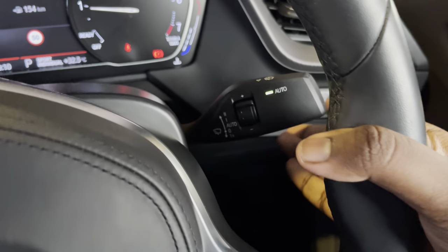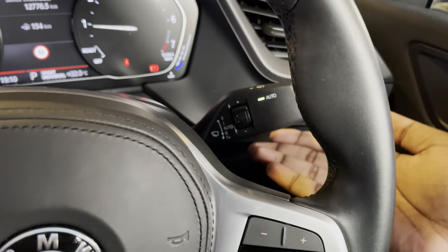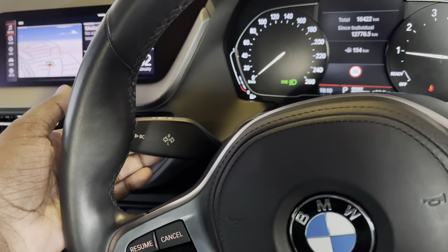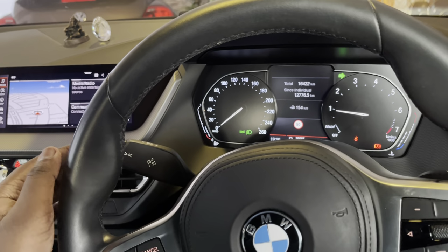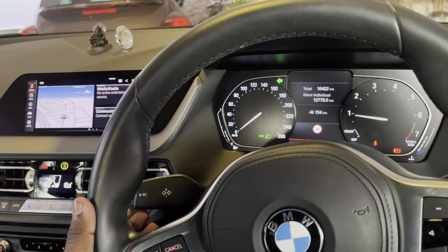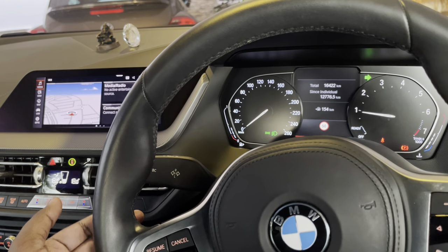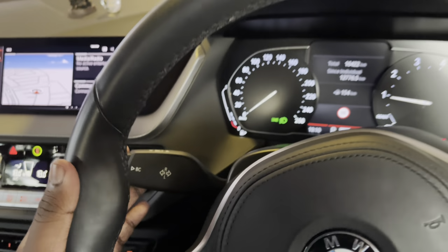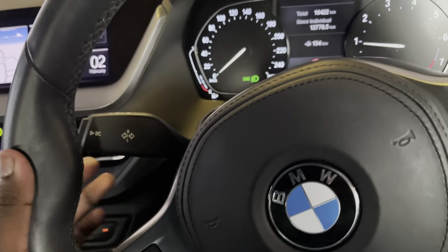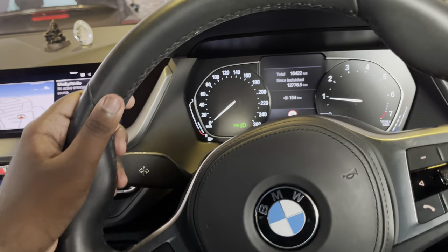On the right stalk, you have your wiper controls. The 218i Gran Coupe does come with automatic wipers, as you can see. And on the left stalk, you have your indicator controls. There's a triple turn signal as well. This car doesn't come with adaptive high beam, sadly. So you just got to activate manually, as you can see. And I personally love the indicator tone as well.